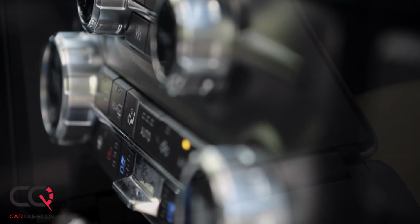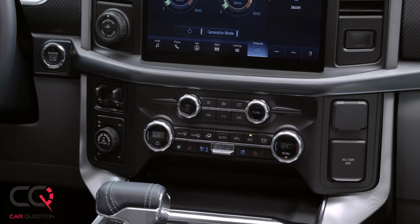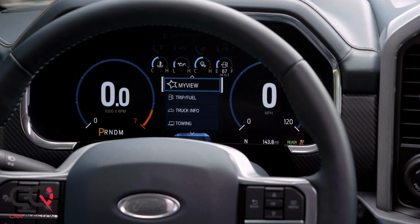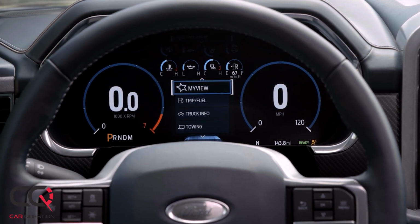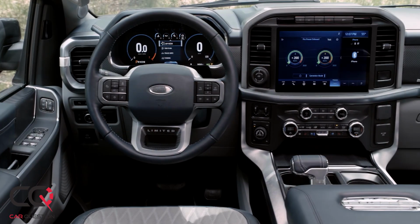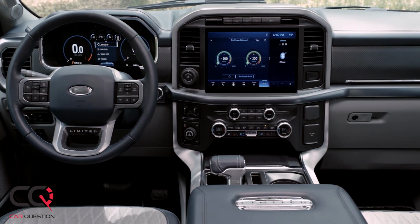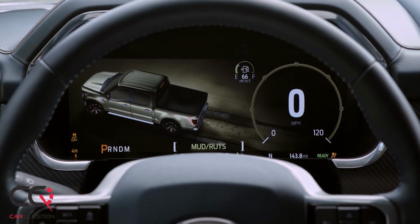I really love the digital cluster. How about that 12 inch Sync 4 display? So great, so fluid, really easy to use. How about wireless Apple CarPlay? And everything is within reach. The Pro Trailer Assist system, the drive mode, anything that you want right there at the tip of your finger. And that's why it is so easy to use those trucks to work with.